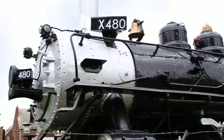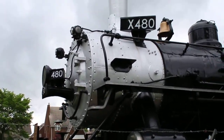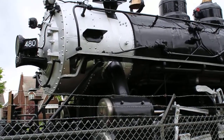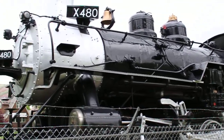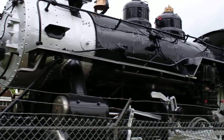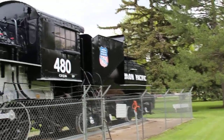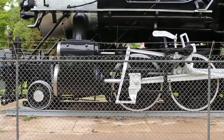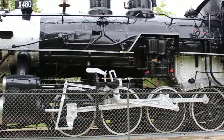I know it's a cosmetic restoration, but you'd think this thing was operational, but it's not. But you can see they keep this sucker up very well. This is one of the most well-kept display locomotives I have ever seen in my whole life. I mean, they even got it looking good right down to the very rails the thing sits on, and I kid you not.